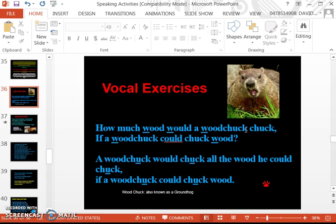It's one long word. It's actually the name of an animal. But if we look at the word, woodchuck is actually a combination of two words, the word wood and the word chuck. But we put them together particularly to make a name, and that's the case here. It's the name of an animal.